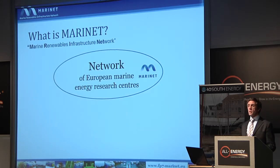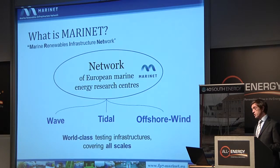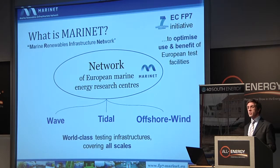It's essentially a network of the European test facilities in marine renewable energy research around Europe. So that covers wave energy, tidal energy, and offshore wind energy. And essentially, these research centers have world-class infrastructures for testing at all scales, from concept scale right up to offshore test sites and facilities like Flowave that we've just seen. So it's a European EC-FP7 initiative. And the whole idea behind it, the purpose of the EC drive behind this, is to optimize the use and the benefit of these facilities.